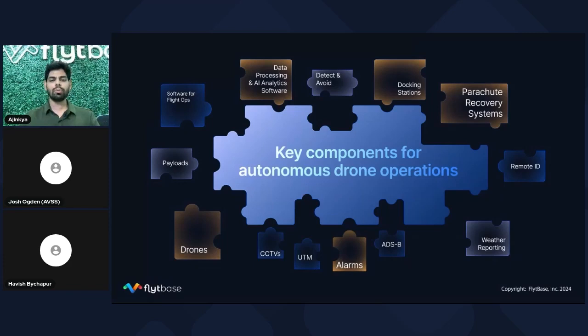Getting to fully automated drone operations is a bit like figuring out a puzzle from start to finish. There are several small and large pieces that need to come together to make it happen. There is drone hardware, docks, payloads, sensors, UTM, detect and avoid, parachutes, and several software components, each of which solves a critical puzzle piece that leads to the end solution. We are hosting this webinar series to talk about that.